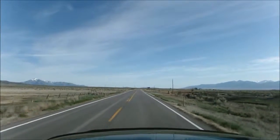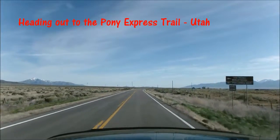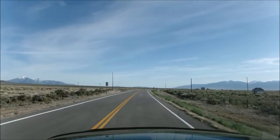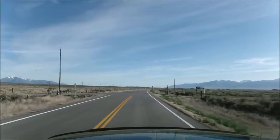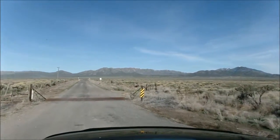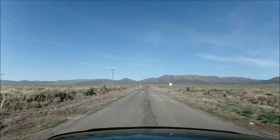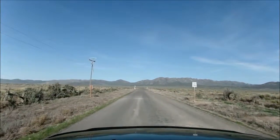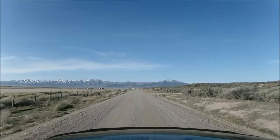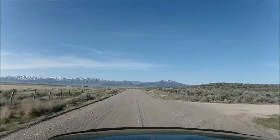To the turn, gonna be heading west. It says Fish Springs Wildlife Refuge, Pony Express Route, Scenic Back Way. Okay, there's a turnoff here for something. I'm gonna go up it.